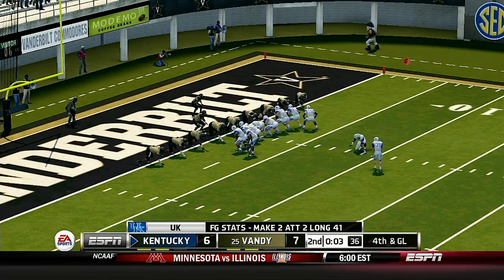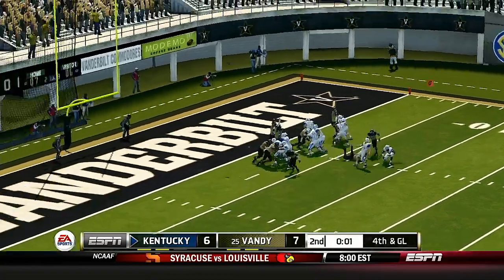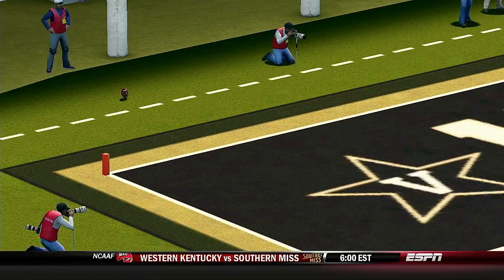The field goal unit's out on the field, and they're going to try to get these guys 3 points before halftime. Kentucky can take the lead here with this field goal. The kick is up, and it splits the uprights.